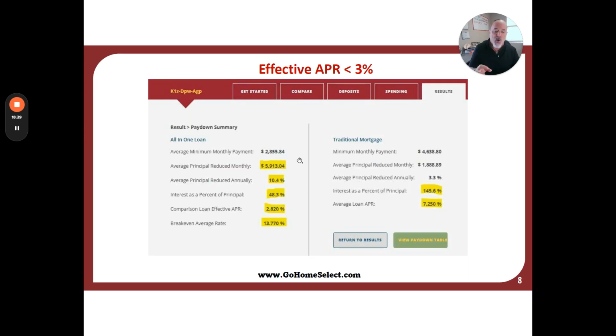And this is interesting. So you look at what is being paid to principal monthly based on our scenario. In this particular scenario, we're paying down $5,900 a month in principal versus $1,800 in a 30-year loan. So we're paying off 10% per year versus 3%. And the percentage of interest charged against the 680 loan is 48% versus 145%. I don't know about you, but saving 600 grand sounds like a great deal.